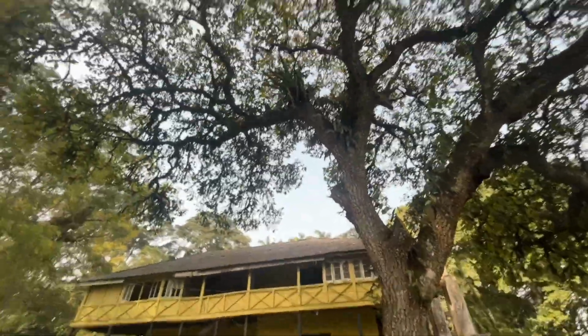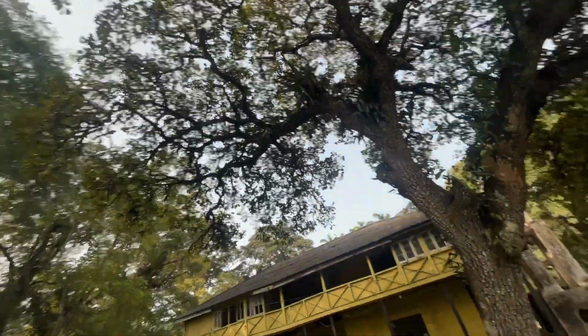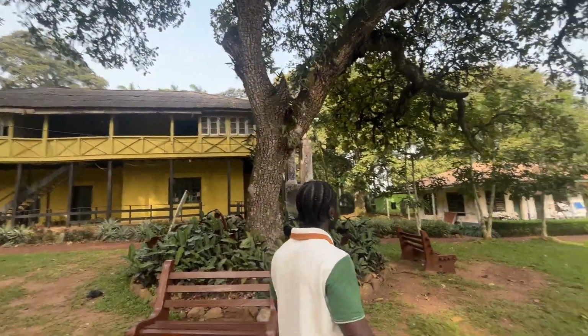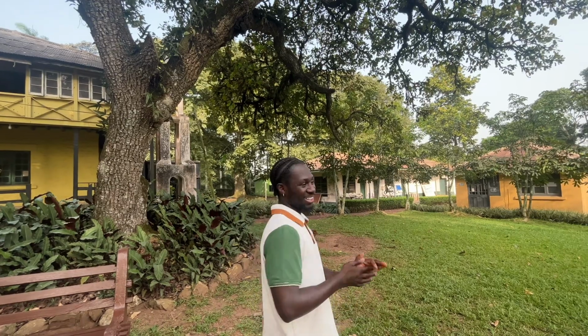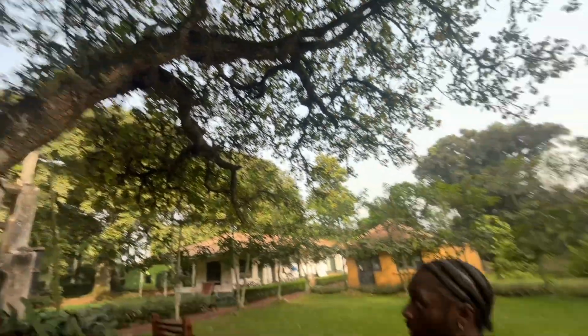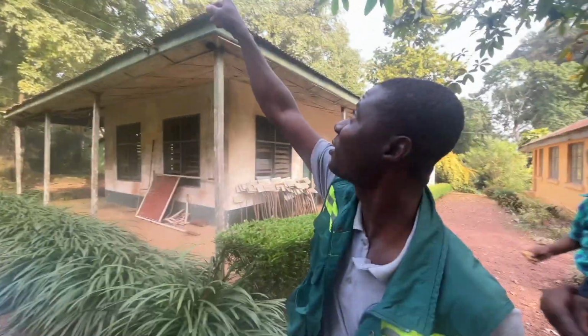This right here is a shea nut tree, where we get shea butter from. So all you East Africans, West Africans with the glossy skin, you have this tree to thank. This is shea butter right here.